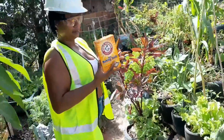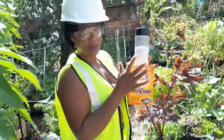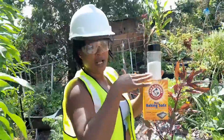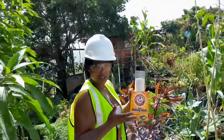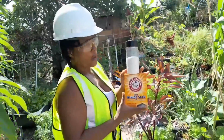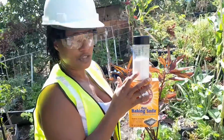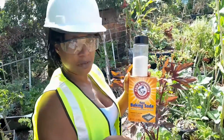Baking soda and granulated sugar. One tablespoon of baking soda, one tablespoon of granulated sugar. Half and half. Whatever portion, it's so windy, guys. Come closer. Whatever portion of baking soda, the same amount of granulated sugar. And you mix both of them and place it at the root of the plant.